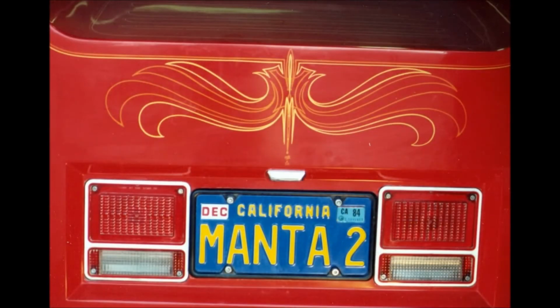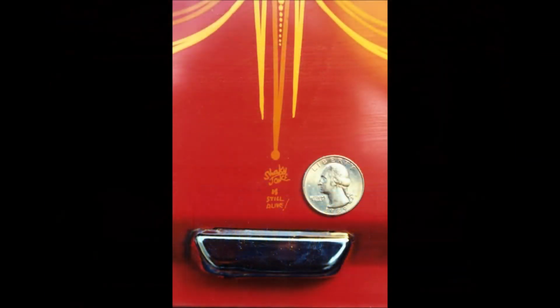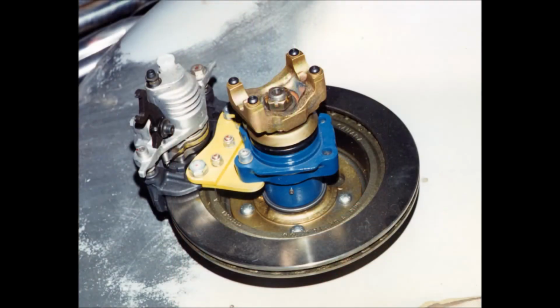The pinstriping is a design by Shaky Jake, a popular pinstriper from California, who eventually moved back to Arizona. His name was Shaky Jake professionally, but his real name was Chuck Babbitt, a very talented fellow. As you can see from the design on the rear, here is a magnified portion of that. Can you imagine doing this with a brush?